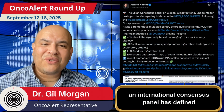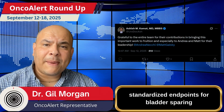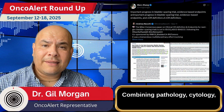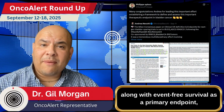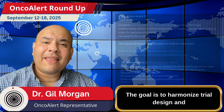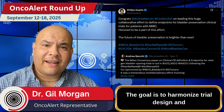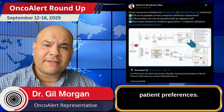Meanwhile, an international consensus panel has defined standardized endpoints for bladder-sparing trials in muscle-invasive disease. Clinical complete response, combining pathology, cytology, and imaging, along with event-free survival as a primary endpoint, is now recommended. The goal is to harmonize trial design and advance organ-preserving strategies while centering patient preferences.